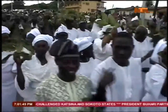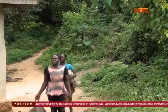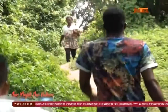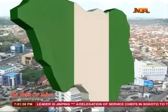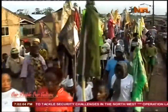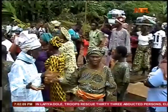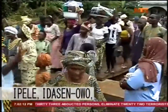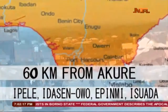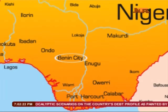The culture, norms, and tradition of any society no doubt reflects the life of its people. It is their way of life, hence it cannot be separated from the way they associate with other parts of the world. In Nigeria, culture takes a driving seat, as anyone who doesn't have a culture is said to have lost its identity. Iyere is a town that shares common boundary with Ipele, Idasen, Owo, Upeme, and Isoada. It is about 60 kilometers from Akure, the Ondo State capital, and 120 kilometers from Benin, the Edo State capital.